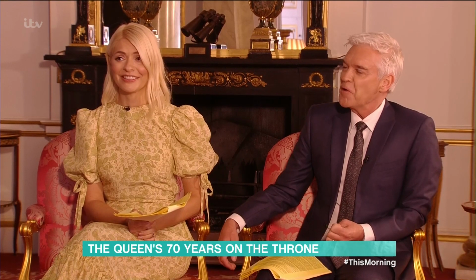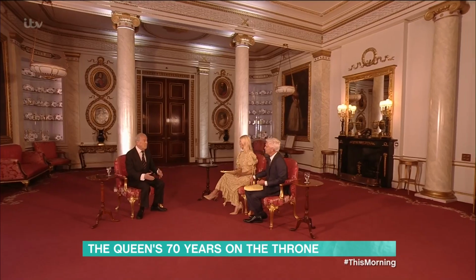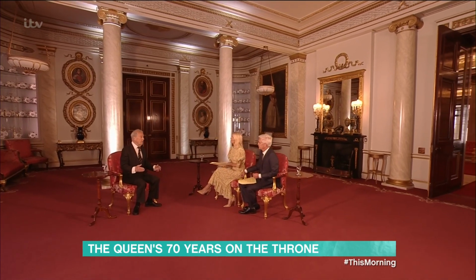It's actually the 70th anniversary, unique in our history, and here we are in Buckingham Palace, in the Bow Room. So explain the Bow Room. The Bow Room, well, it's called the Bow Room because of the bow window.